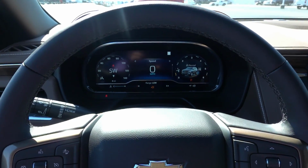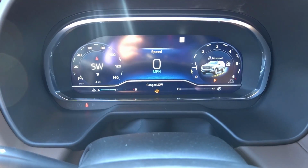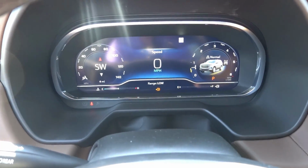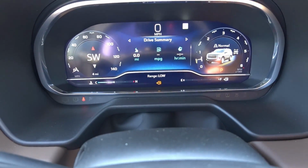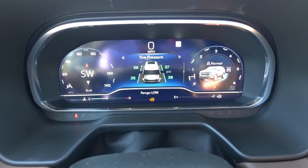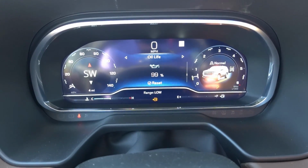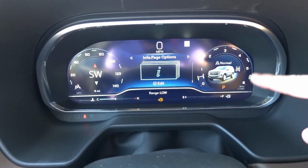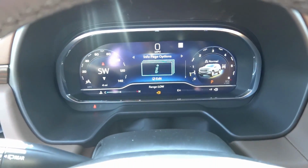So immediately we're greeted to the fully digital gauge cluster. This was an addition for the 2022 model year on the Tahoe and Suburban. I'm not going to go over this gauge cluster in a ton of detail. We can control it here on the right side of the steering wheel. Has a ton of user customization options, all your trip, odometer, speed, ton of information, tire pressure monitoring, some of your driver assistance tech, oil life, a bunch of stuff. You can even configure the dials themselves for your four-wheel drive settings. Ton of stuff that you can do on that gauge cluster.